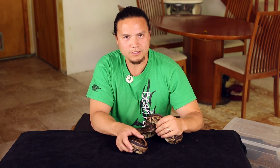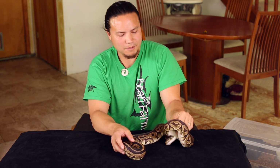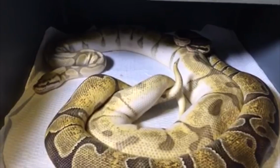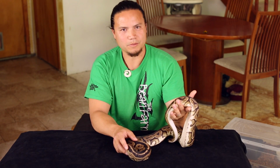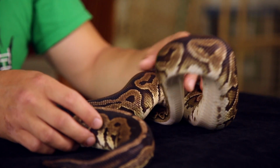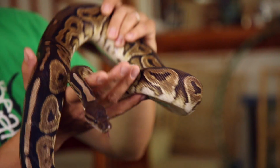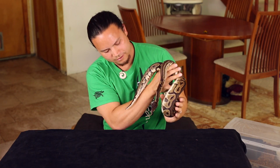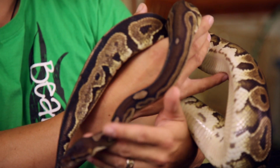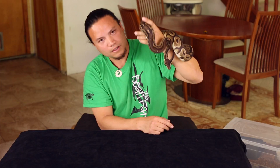So she's a beauty. With any luck, after she gets out of quarantine, she'll go with Bruce, my Enchi het sunset boy. And he's been locking up like a champion with my Enchi lesser spider. So there's no question about his capabilities of getting the deed done when it comes time. What do you think, Candace? All right then. She said yes. All right, I think we're good.